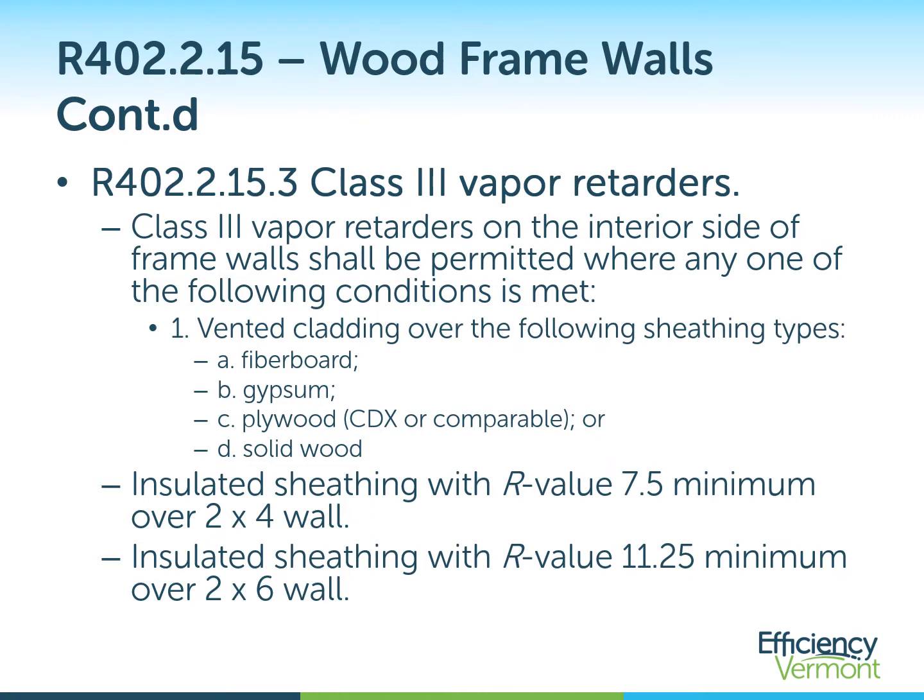So Class 3 vapor retarders, which are pretty much vapor open materials, are allowable on the interior side of framed walls should any of the conditions listed here below be met. So any vented siding or cladding over the following sheathing types: fiberboard, gypsum, plywood, CDX, OSB, or solid wood sheathing. So basically this means as long as you have a rain screen type assembly for your exterior cladding, a Class 3 vapor retarder can be used. It's also allowable on walls that have continuous insulation on the exterior, given that those values meet a minimum of R7.5 in the continuous insulation over a 2x4 wall, or R11.25 on a 2x6 wall.